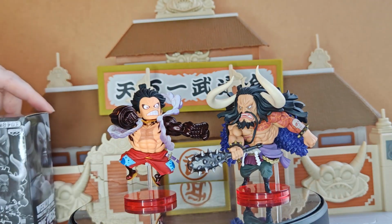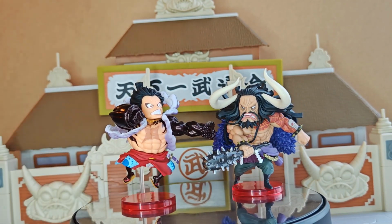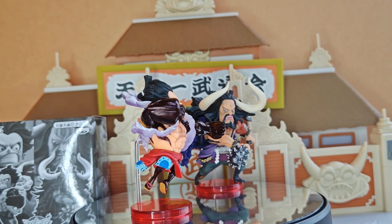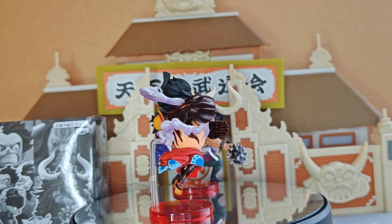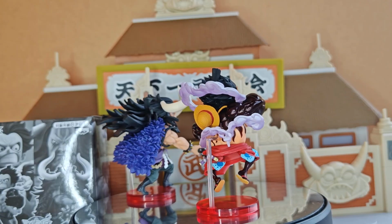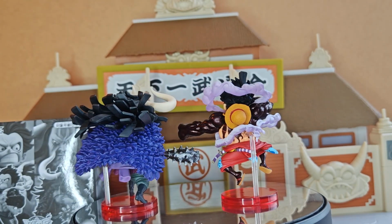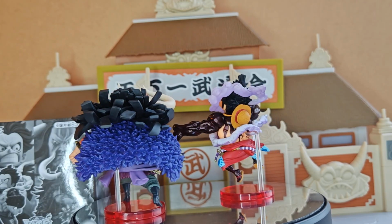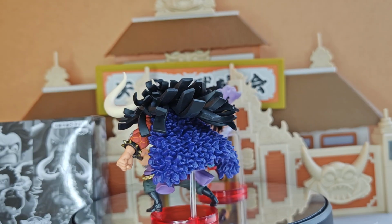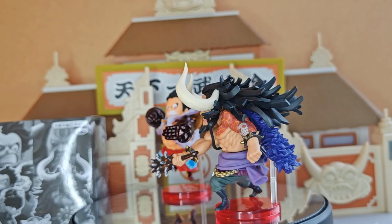But now let's do a quick little 360 of our brand new premium Sendaway WCF figures of big old Kaido and Gear 4 Luffy, and just look at the magnificence of these. You know, I mean, it looks so nice to see them in such detail. Very, very cool indeed. Very, very happy with these two WCF figures. You know, I'm happy with all my WCF figures, but these two I'm particularly happy with. They look really, really nice.